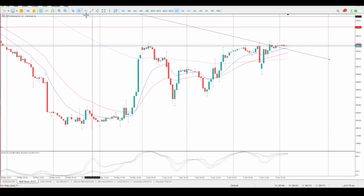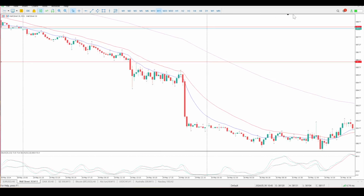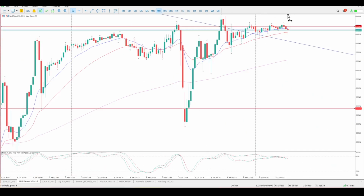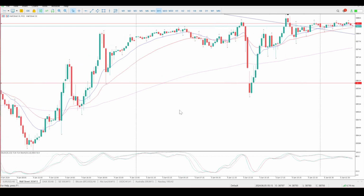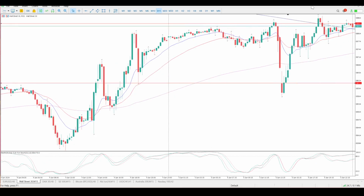So I just want to put this level in here. We'll talk about it now on the 15-minute. Look at this massive move down, massive gap down. No real structure. There's your level, and we just barrel through it before moving to the upside.